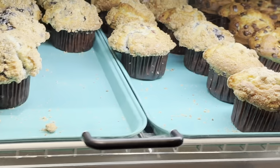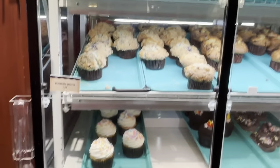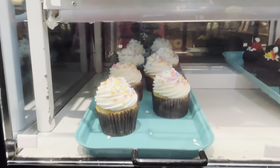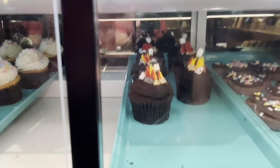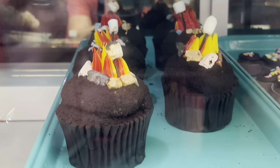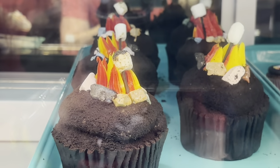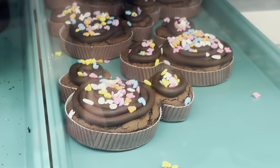And then they have the bakery. The bakery items are outstanding. And this is not bought by some local baker. This is made here and they're outstanding. Look at this. Now this is one of my favorites. It's the campfire cupcake. Look at that. So you got the fire, you got the marshmallow burning, you got the embers of the stones. Top notch. And then you got your good old fashioned Mickey Brown.